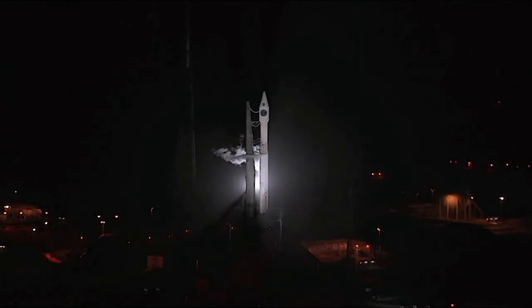NASA Launch Manager Omar Baez has just advised ULA Launch Director Bill Cullen that NASA is go for launch. Status check to proceed with terminal count.